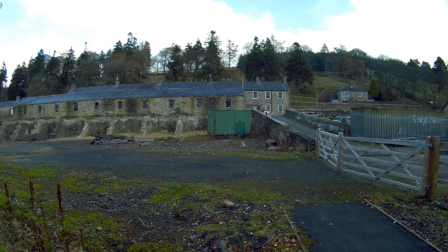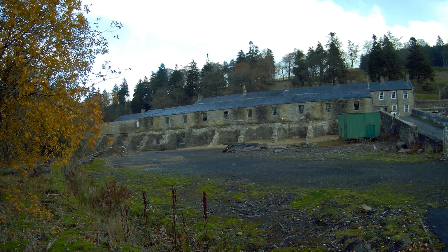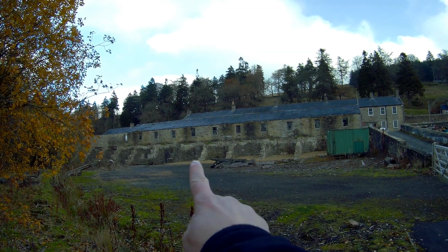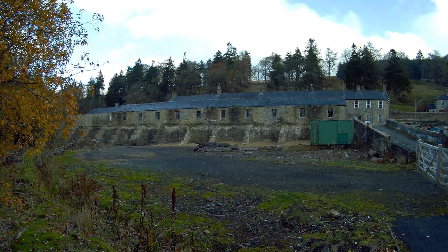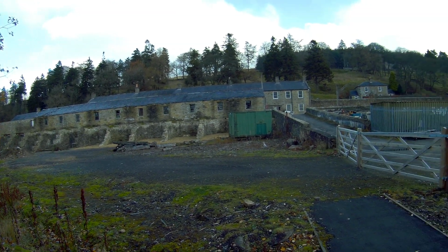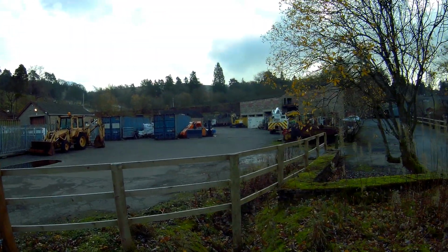Okay, this area is where the Allenheads washing floors used to be. Across there you've got the remains of the bouses where they stored the lead ore that needed to be sorted. The site was quite large. I would have included all of this area as well.